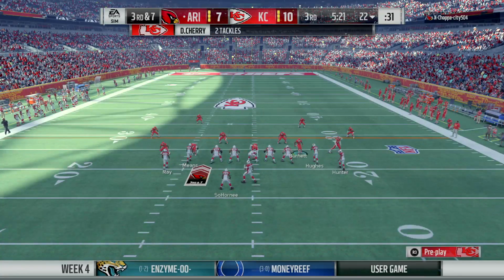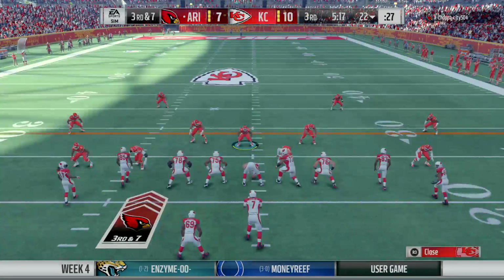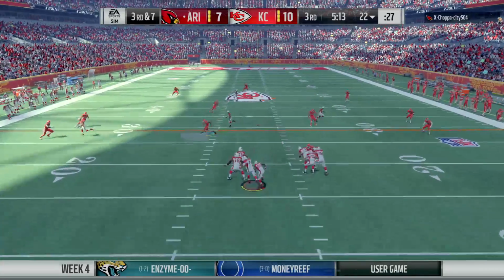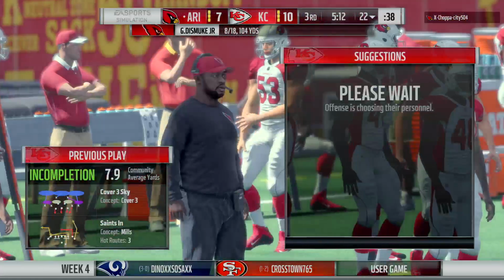Slant route's effective no matter who's running the route and catching the ball. But when you have a receiver of that stature, you have to be a little bit more precise throwing it. You don't have the same catch radius with the bigger targets. That's going to be knocked away and incomplete.